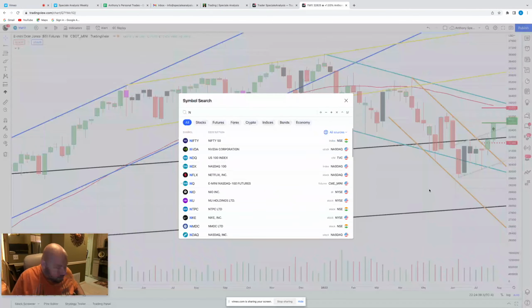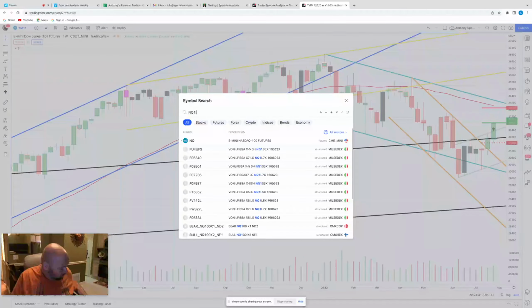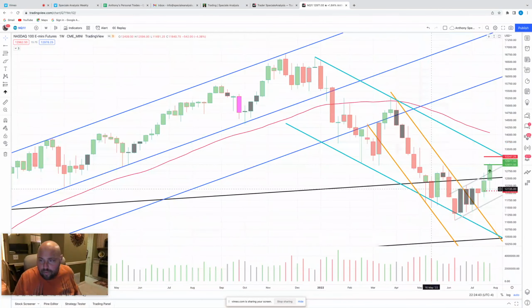Now, taking a look at the NASDAQ, it looks fairly similar. You can see this is really obviously very tight. The 200-day is much further away, but it did break two channel structures again, the black and the gray, for a buy signal. So this should just be some follow through.